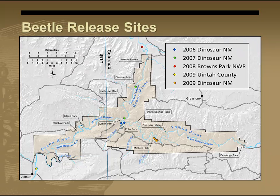In 2009, we had sufficient numbers of beetles at the park to collect beetles and relocate some into the Yampa Canyon in this area right here. In addition, there have been some releases in proximity to the monument. There were 12,000 beetles released at Bryan's Bottom at Browns Park National Wildlife Refuge. It was not a very successful release. The following year, the Tamarisk Coalition monitored the Green River up in here. We found one beetle. We may have gotten some of those beetles down into Lodore.